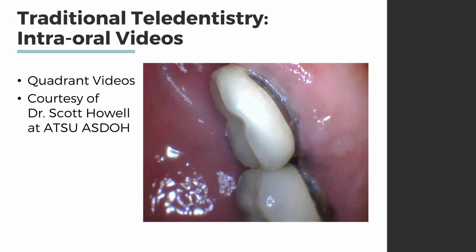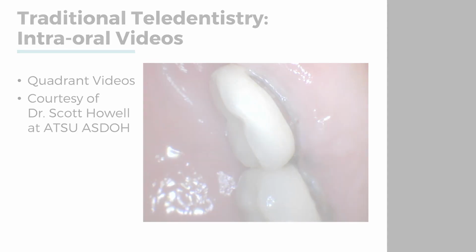There's even the dental school in Arizona, ATSU ASDO, they're actually using quadrant videos, so that the students are taught to use an intraoral camera and they take a quadrant video. So that's another way. And every system that's put in place is dependent on what the doctor feels like they need to feel comfortable closing out an exam.